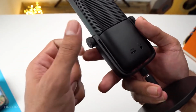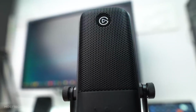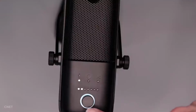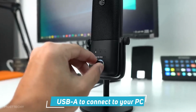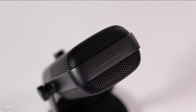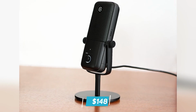Like a lot of detached USB microphones, the Elgato Wave 3 is geared toward making your audio setup simpler. Setup is actually pretty easy. All it takes is plugging it into your computer and you're ready to record. The cord that comes with the mic uses USB-A to connect to your PC, but the mic itself uses USB-C, so connecting it to these ports is straightforward too. You can get this awesome piece of tech for around $148.